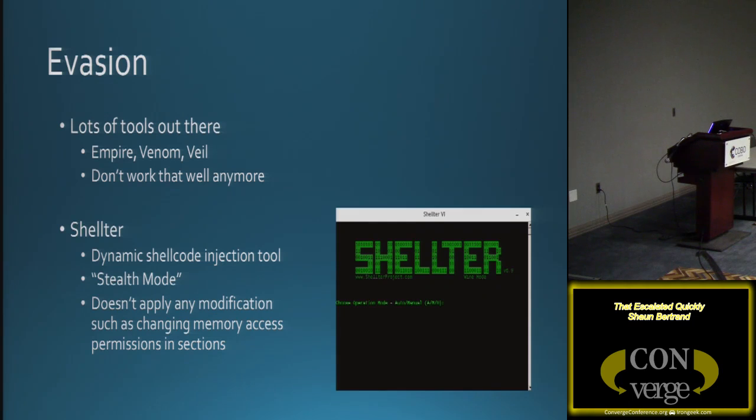It is a dynamic shellcode injection tool. You take a standard Windows 32 executable, it only works on 32-bit right now, and you inject your nasty malware into that executable, okay? And the cool thing, I'm going to talk about stealth mode in a little bit, is that it's not applying those same modifications, such as changing memory access permissions, that Empire, Venom, and Veil do. Right now, Empire, Venom, and Veil are getting detected by most all of the AV products. Shellter, not many, if at all. We just did an engagement a few weeks ago and blasted through their situation there. We also worked recently with Kaspersky, and we were able to do some bypassing there as well.